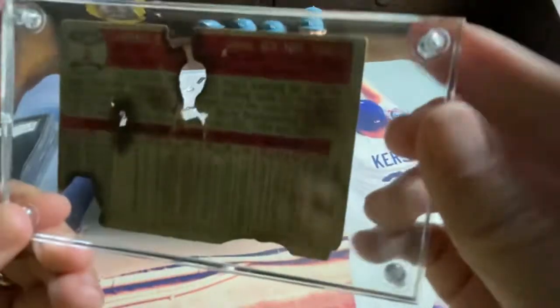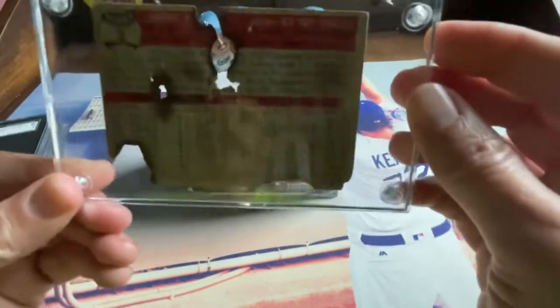Well, what if they break it? No one's going to break this sucker. This sucker is going to stay in our case forever.